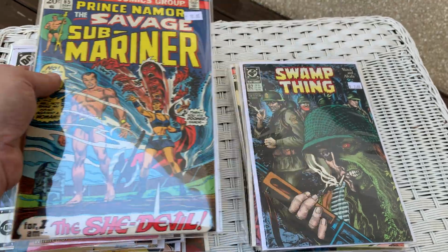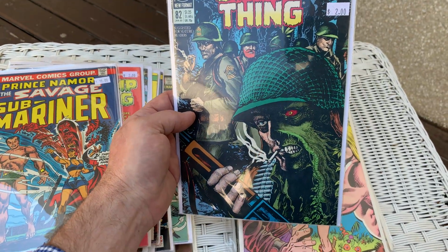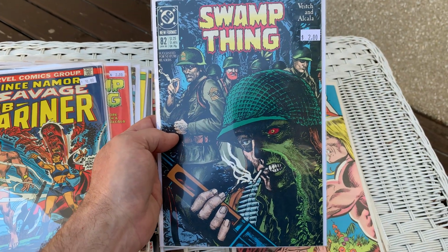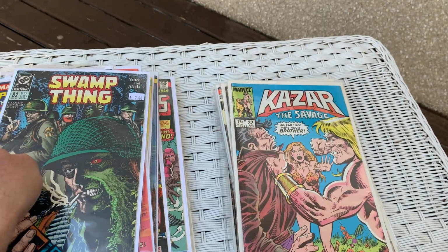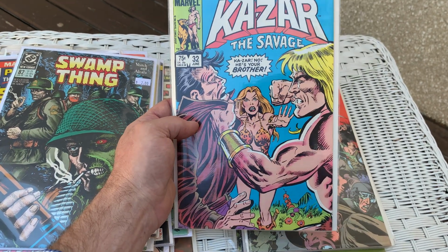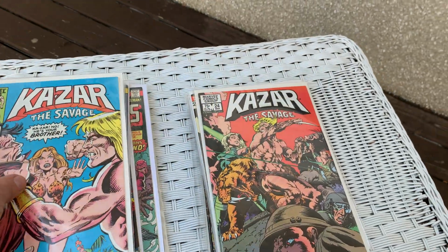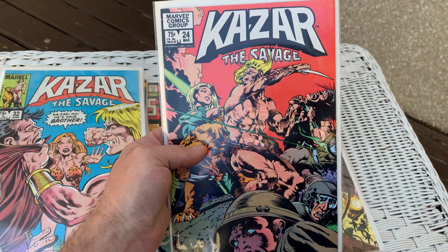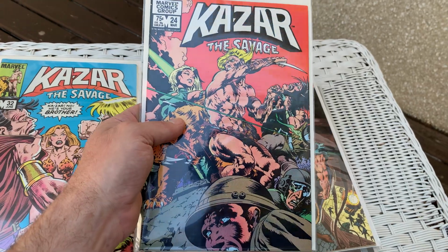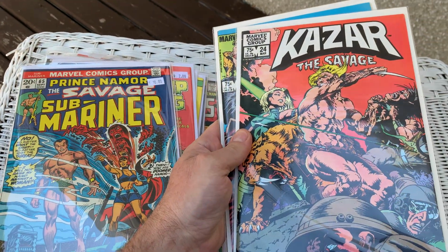underwater suit. Here's another Swamp Thing starring Sergeant Rock. That is a cool team up. That's going to be a good read. Kazar, this is a shorter series. It was a good series, about 35 issues or so. Here's a couple that are needed. Again, this is early 80s. Kazar the Savage, number 24. Everybody's a savage. Namor's a savage, Kazar's a savage.